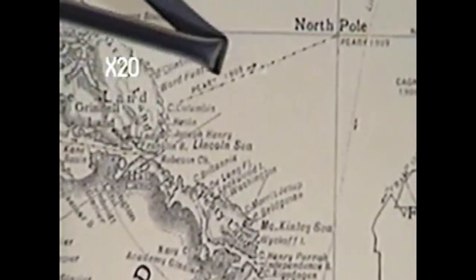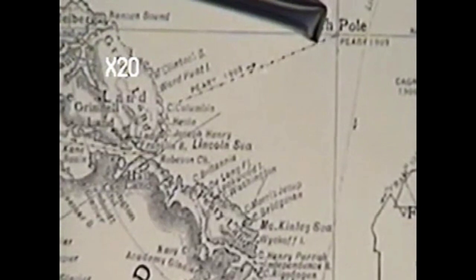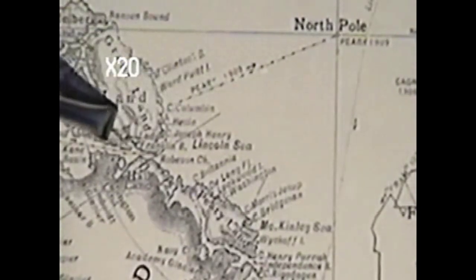Now, this map indicates that Perry left here north of Greenland and went straight to the North Pole and straight back. I find that extremely peculiar, even by today's explorers, to go straight to a point and then come straight back. It's virtually impossible.